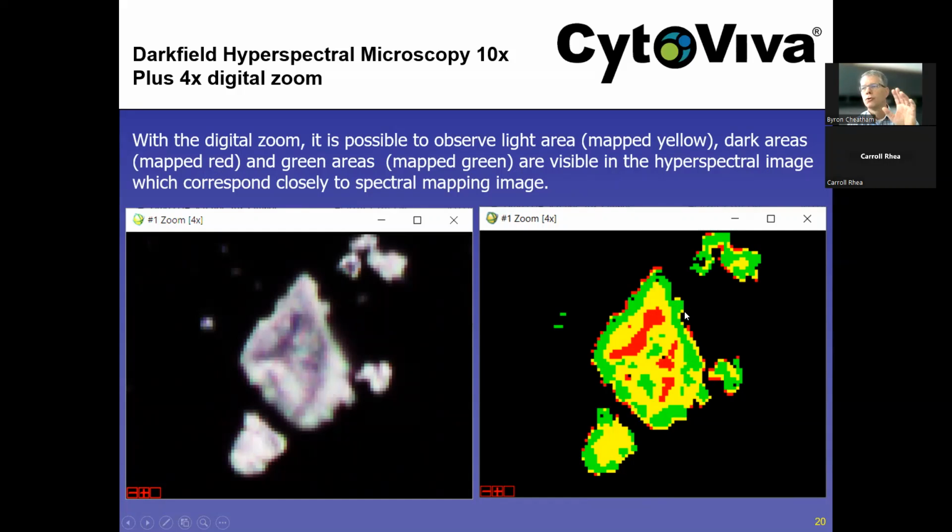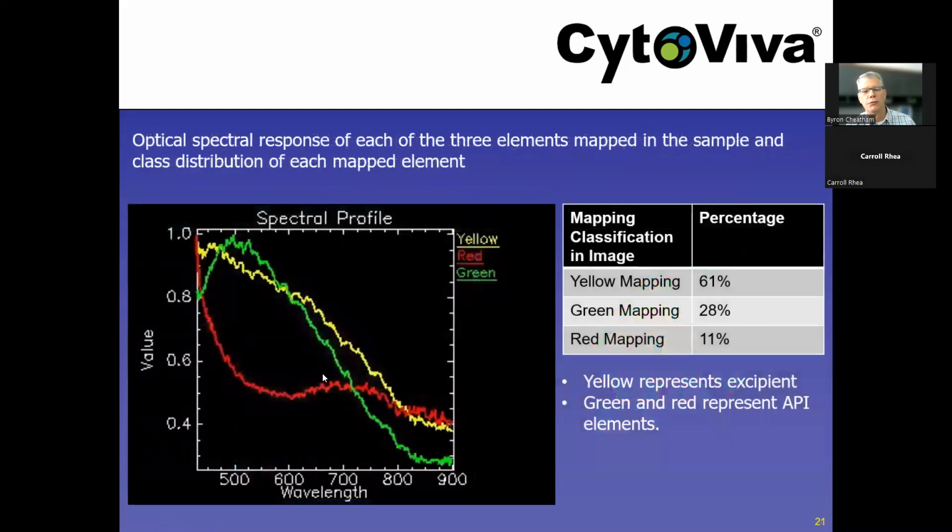And I'm not going to try to differentiate which one was which API this morning. It's not the point of this. This is not a scientific experiment. This is more of a marketing explanation of the capabilities of the system. But you can see here where we're able to map these three elements, and you can see some distinguishing differences in the actual sample itself when we zoom it up.